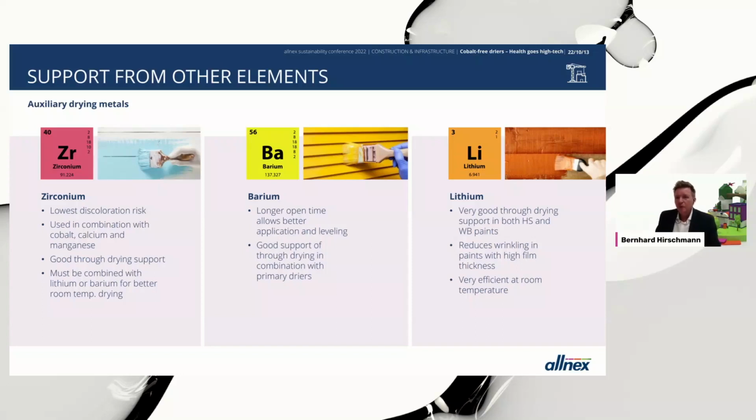The lithium works very well also in high solids and the modern waterborne alkyd paint systems. It has a strong effect of reducing the wrinkling in high film buildup systems, and the lithium is the element that helps us with low temperature curing. And we are not only speaking about room temperature, we are also speaking about alkyd paints that are used in the Scandinavian region, where we have drying conditions from 10 degrees to 5 degrees above zero.